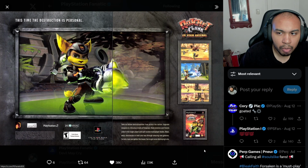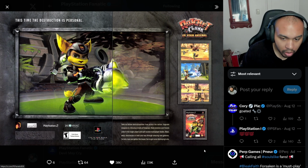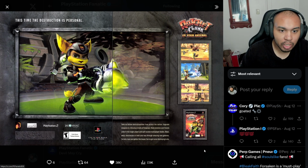Ratchet and Clank Up Your Arsenal, PlayStation 2 in 2004. This game I absolutely love. I love this game. I don't mean to exaggerate it, but again, this game I freaking love so much. I played this on PlayStation 2. I played this on the HD collection, and I'm even still playing it. Well, I wouldn't say I'm playing it to this day, but whenever I do decide to go back to my PlayStation 2, I will still play through this game like I did before.